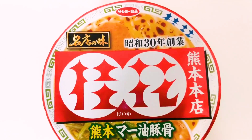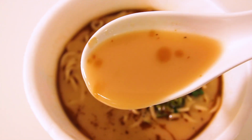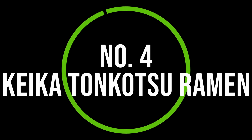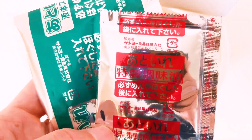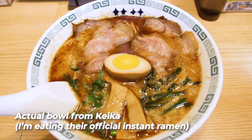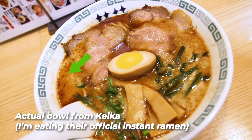Round 4, I am having instant ramen from Keika. They're known for silky rich pork bone ramen with black garlic oil. Let's dive in. You don't want to pour in the soup packets immediately. You want to break up those noodles first. Got my Christmas colored packets here, and I will pour them in accordingly. And that is the garlic oil. You know immediately when you open it. I just love how in this style, there are little pools of the black garlic oil that form at the top of the soup here.